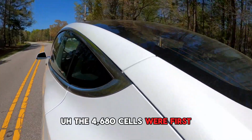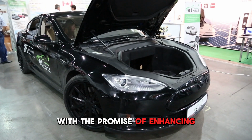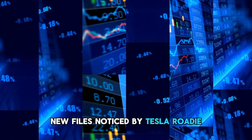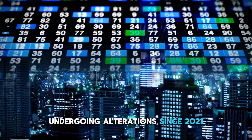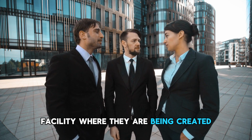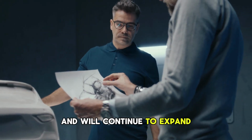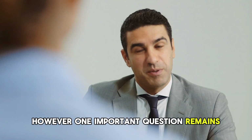The 4680 cells were first introduced at Tesla's Battery Day event in 2020 with the promise of enhancing battery longevity, power, and vehicle range. New files noticed by Tesla Roadie suggest that Tesla is extending its materials lab location, which has been undergoing alterations since 2021. This indicates that the company is apparently moving forward with the expansion of its Kato Road facility. The company has been focusing on this technology at its Fremont Kato Road facility. It looks like they are succeeding and will continue to expand as they aim to produce a total of 1.8 million cars this year. However, one important question remains.